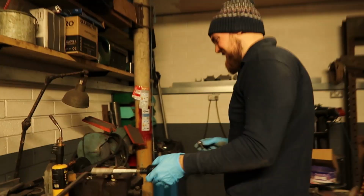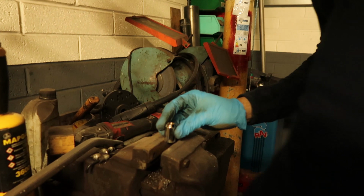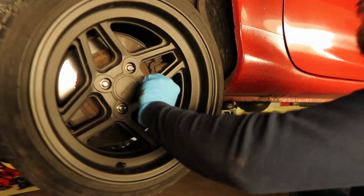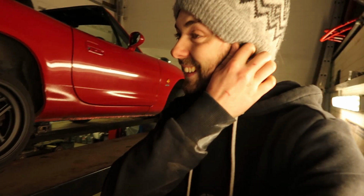Right, good luck, sir. Sorted? Sorted. Legend. That was a bit of a nightmare. That is not what I wanted, but all the wheels are on. We're going to let it in. See what she looks like, eh, Chelsea?